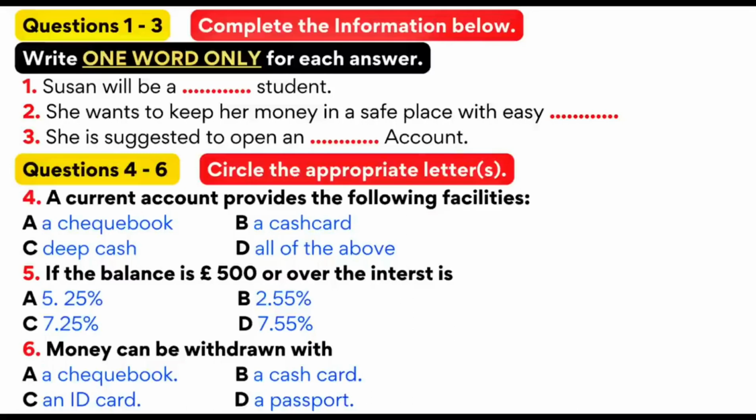There are 2 levels of interest for this account. If your balance is up to £500, the interest is 5.25%. If your balance is 500 or over, it attracts an even higher rate of interest, which goes up to 7.25%. You will receive a cash card for our machines, so you can withdraw money with the card from any machines or any Barclays branches when the bank is closed. Oh, I see. How can I withdraw money if I have no checkbook? Well, you have to withdraw money either using your card or visiting your branch. I see.